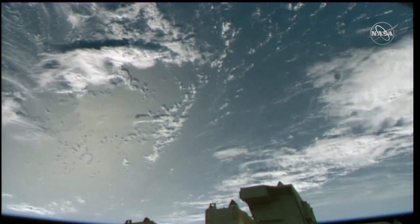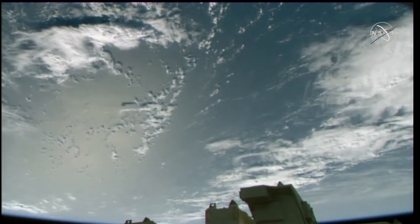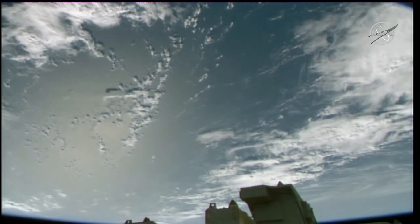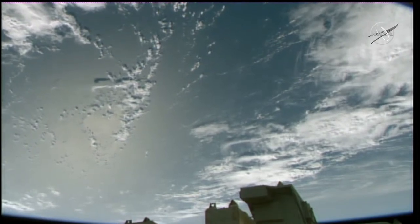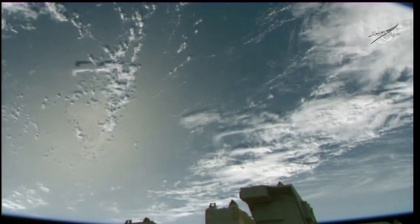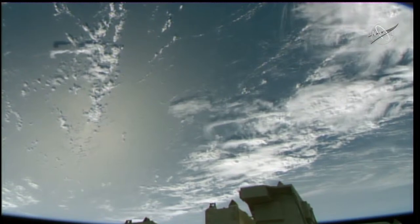Soyuz MS-18 less than 5 kilometers away now from the space station, continuing to close in at about 8 meters per second. Again, just a couple more impulse burns, so one using that main engine on the Soyuz, and then another using thrusters to continue to just close the gap until we get close to about 400 meters. And then they'll execute a fly around. There's a number of steps that are taking place on board the space station.